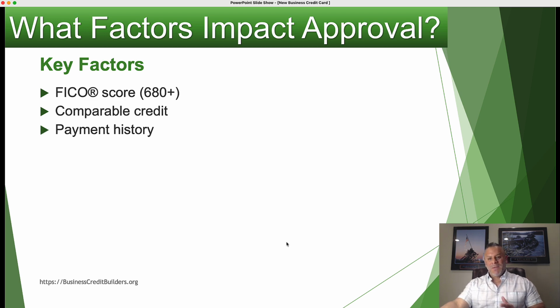The next thing is your payment history, like I talked about. Do you have any late pays? How recent were your late pays? What type of late payments? Is it a mortgage late pay, which is the most damaging, or is it a credit card late payment, which is also a negative impact? Work to get those updated or improved.